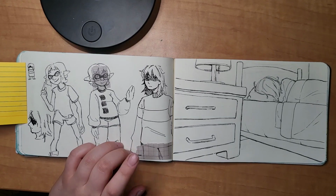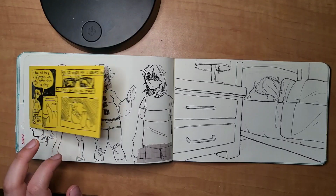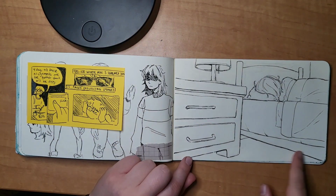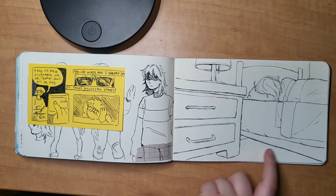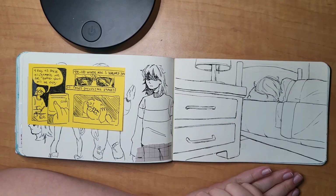And then that's Chris from Deltarune. Maybe I'm getting back into Deltarune a little bit. Maybe. Perhaps. Then that was actually a room drawn fully from my mind. I didn't even use any perspective lines or anything. That's Chris's Deltarune bedroom.